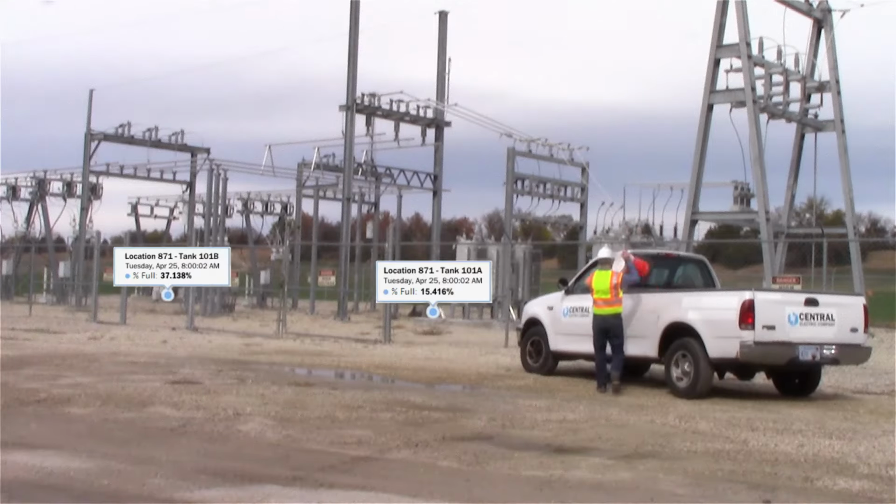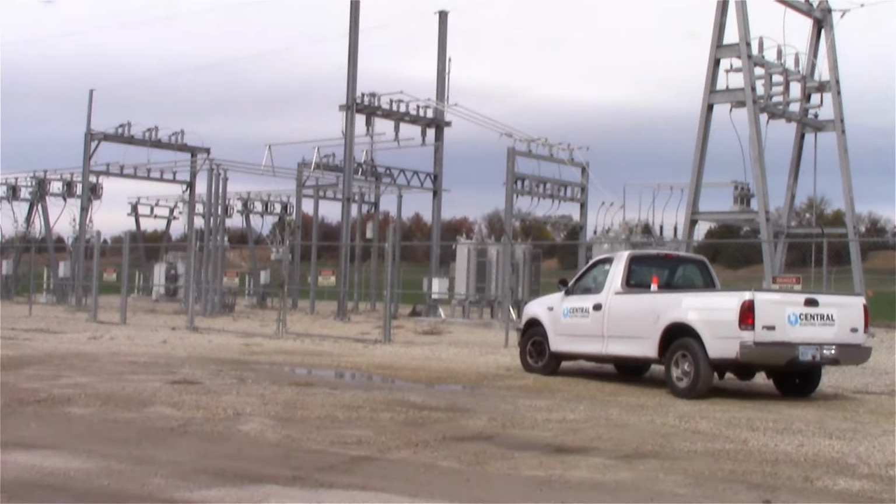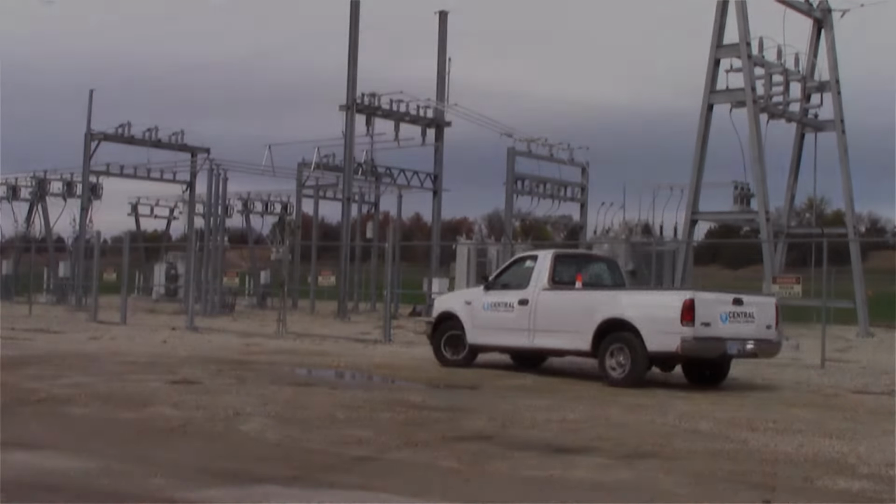visits. The Xtreme Shell Remote Monitoring System is a simple and effective solution that gives you peace of mind.